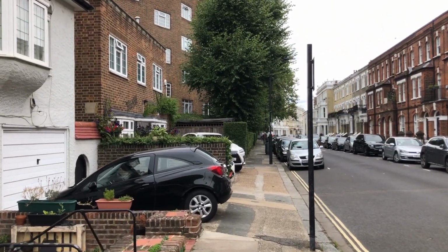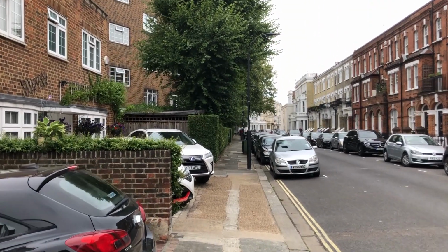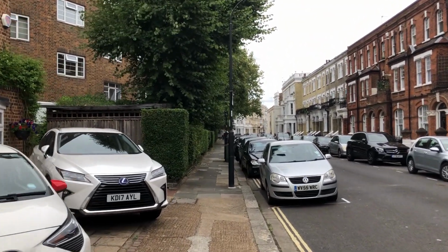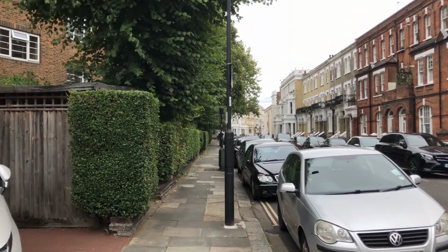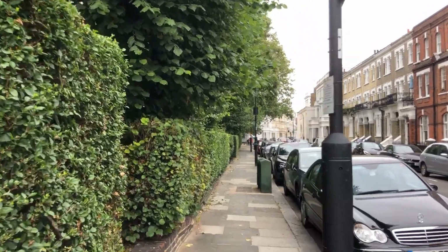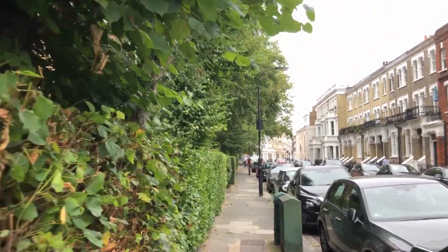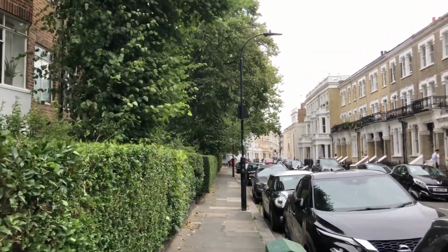And piece of trivia, Barons Court Road has an apostrophe, but Barons Court the station doesn't have an apostrophe. Whereas Earls Court Road doesn't have an apostrophe, the Earls, but Earls Court Station does have an apostrophe. Now that's a bit nice quality London trivia. Where do you get trivia like that?